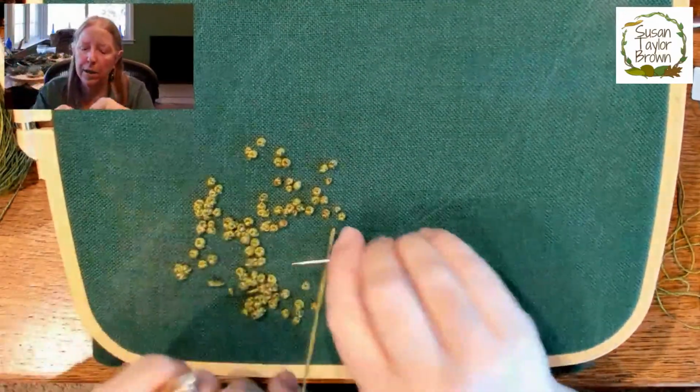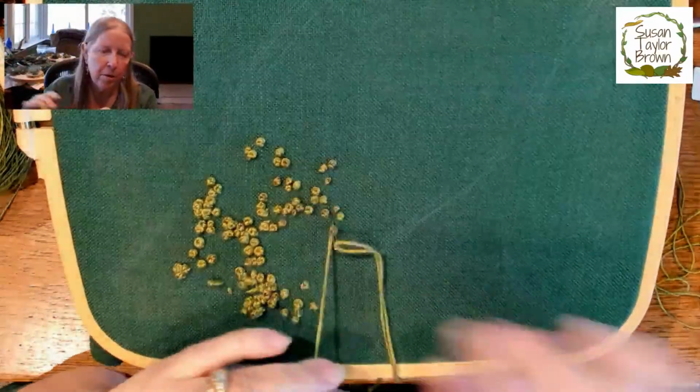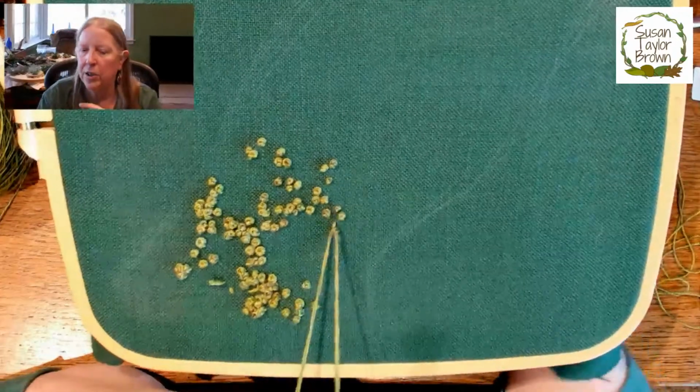Are you following any kind of a pattern with your scrappy quilt, Barbie, or are you just grabbing stuff that you like and stitching it together?